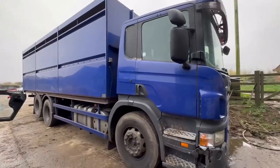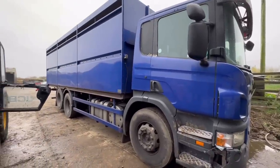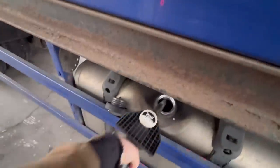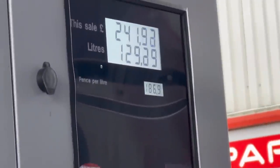Right, so I'm gonna go and fill the lorry up now with diesel, we'll see how expensive that's going to be. So I'll get off in the Scania and then I think we're going to repair this, get it all ticked off and job done with it. Still high price of diesel, isn't it? 186.9. See how this goes then. Stood here a long time. Doesn't show any signs of going down, does it, the price of this fuel?